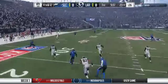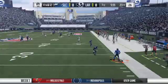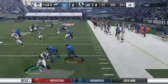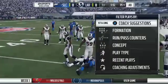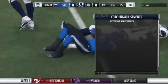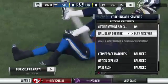On is the punter, Hecker, as he gets this one away. Fielded at about the 28. That'll go as a 46-yard punt with a return of 7. And possession will switch hands, 1st and 10.